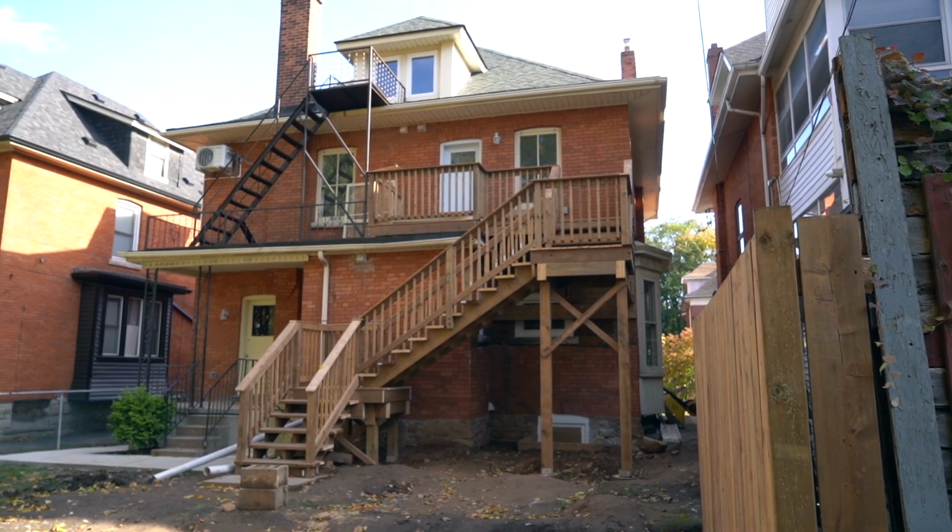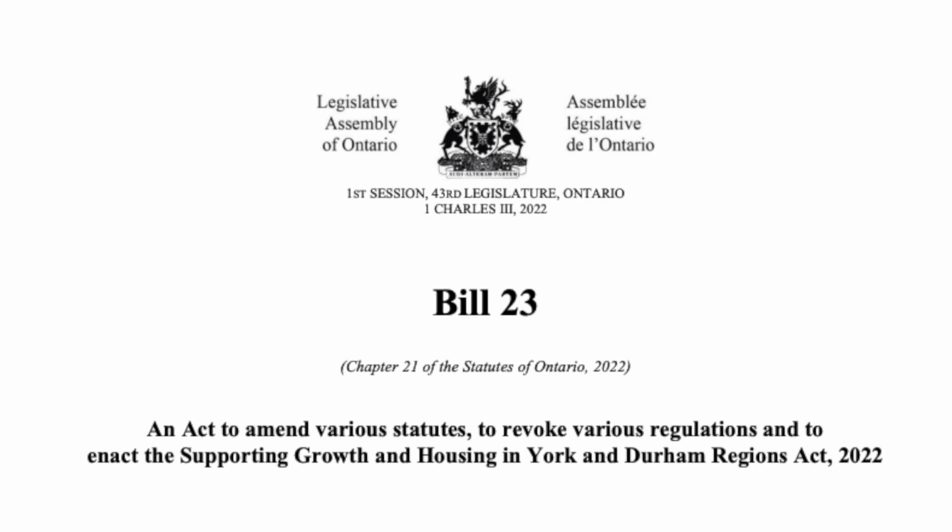Okay, so we're standing here at our clients' from the Gateway Group, who converted this single-family century home into 3 separate legal units. In other words, a legal triplex. Now, with Bill 23, the province of Ontario has mandated that every municipality must put policies in place to allow every single-family lot to have a minimum of 3 individual units.